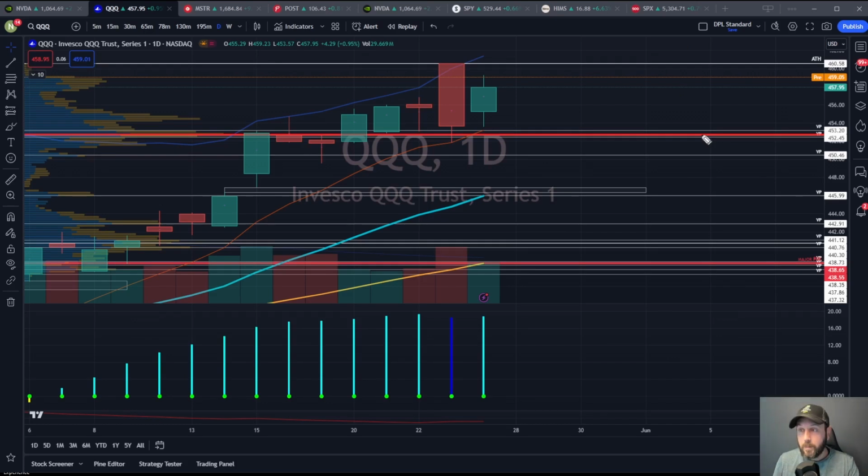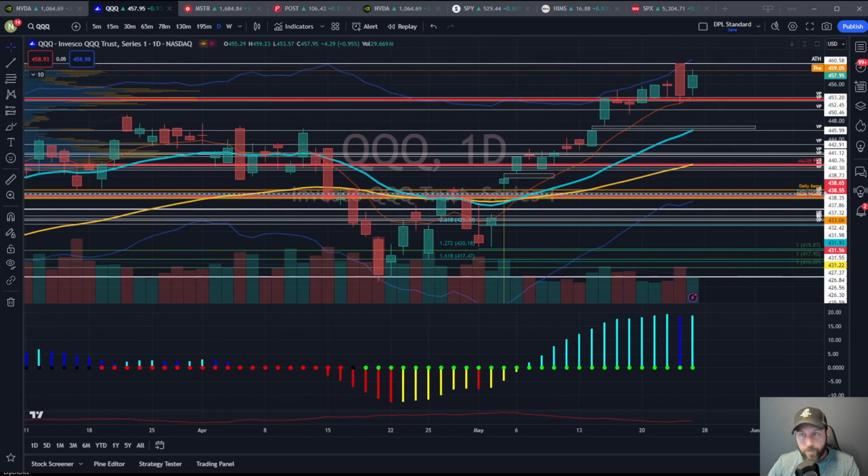So what I'm doing is I'm just going to find long setups. I'm going to play them to the long side until it stops working in a meaningful way, right? And even if we do get a pullback, let me be totally clear. I'm a buyer on that dip. I'm not looking at any pullback as a reason to say, hey, the bull market is now toast and we need to get bearish for the next 6 months to a year. That's not going to be viable in all likelihood. So anyway, that's kind of where I'm at overall.